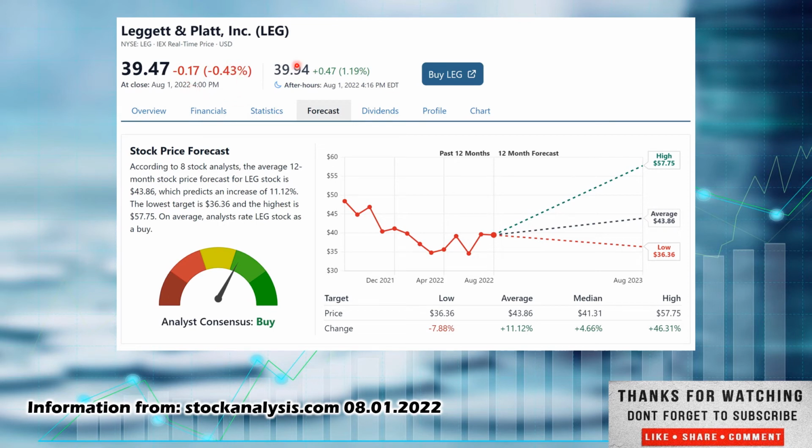But Leggett & Platt, maybe one to throw on your watch list, and again, see if it pulls back closer to that $33, $34, or even sets a new 52-week low. If things happen to start getting squirrely again with the market, looks like the market's kind of turning around a little bit, maybe a summer rally here. I still think we're in a bear market. I still think we have high inflation, and we may have another leg down.